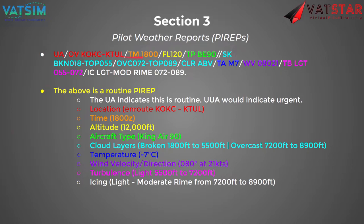And not every pilot report will contain all of these fields. Like the time will obviously be there, and the altitude will usually be there. And if you miss something, more often than not, they'll ask you for extra information.